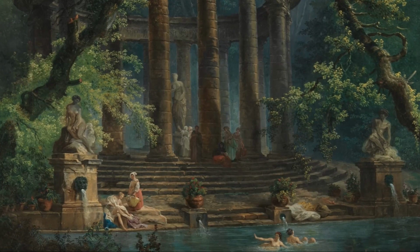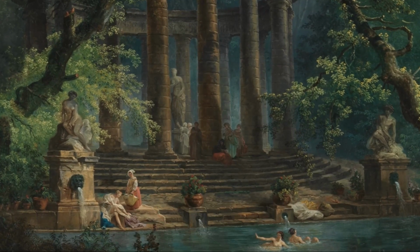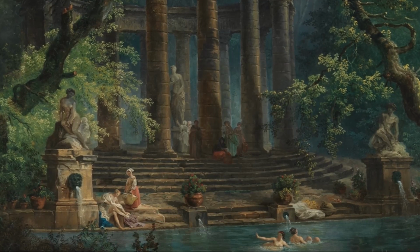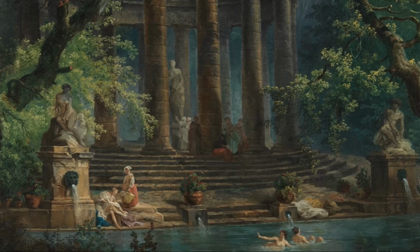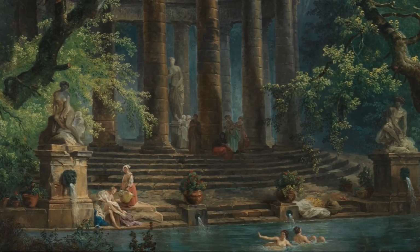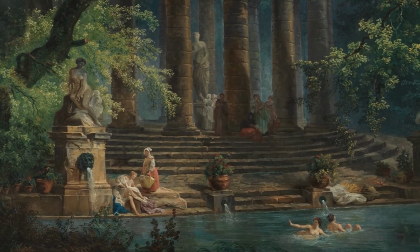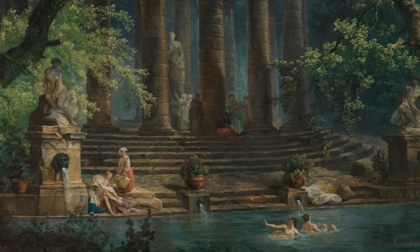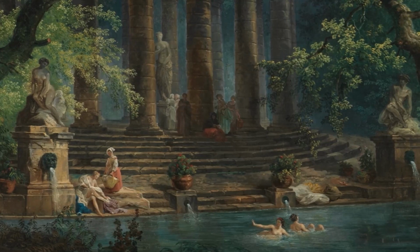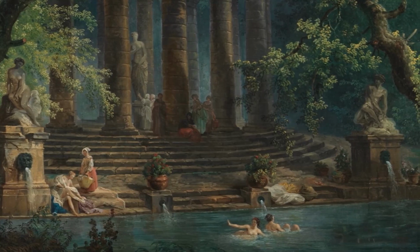On top of the stairs, some visitors dressed in modern 18th century clothes admire the large statue of Venus. In the foreground, we can see some bathers, including two naked women playing in the shallow pool. Water flows into the pool from 4 fountains. On top of the fountain on the left is a statue of a seated Venus, and on the right, a statue of Mercury fastening his winged sandals.